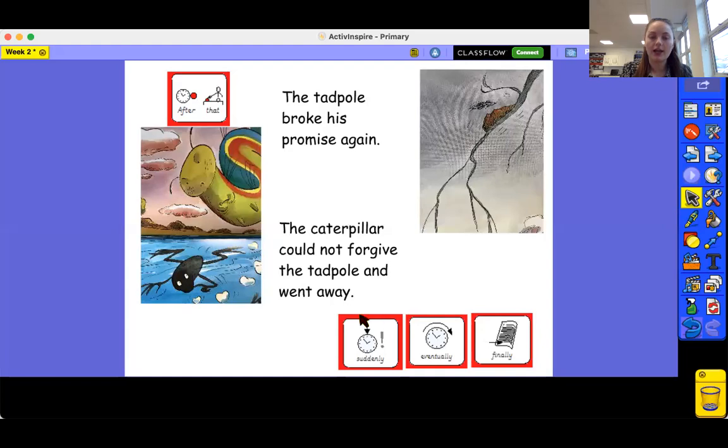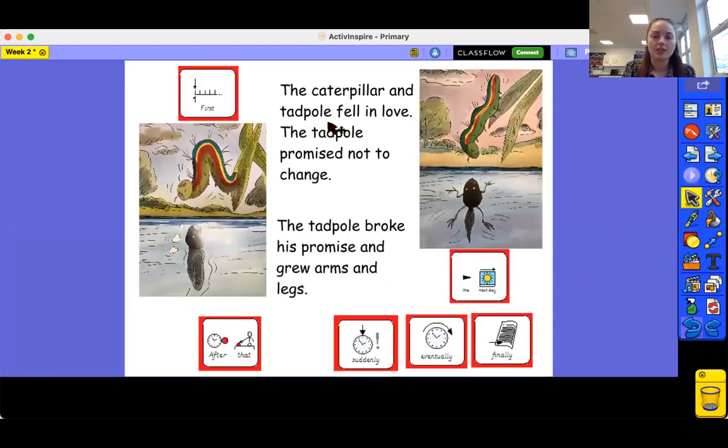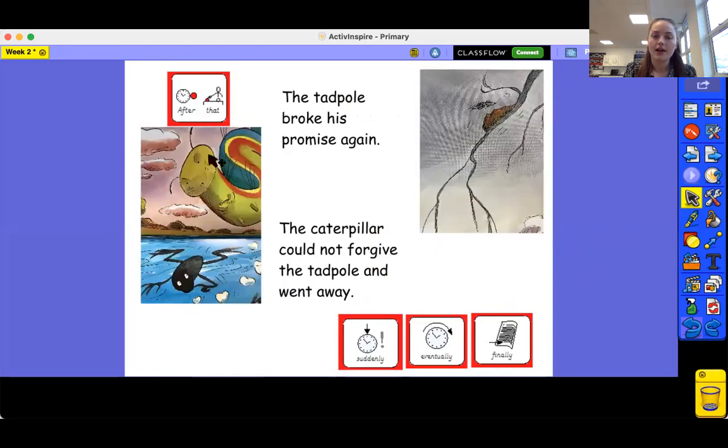So you might have said something like, the caterpillar could not forgive the tadpole and went away. The caterpillar decided to go to sleep because they were really upset. Anything like that would be fine. So far we've said, first, the caterpillar and tadpole fell in love. The tadpole promised not to change. The next day, the tadpole broke his promise and grew arms and legs. After that, the tadpole broke his promise again. What could we say now? What adverbial could we use? Suddenly, the caterpillar could not forgive the tadpole and went away. Eventually, the caterpillar could not forgive the tadpole and went away. Or finally, the caterpillar could not forgive the tadpole and went away.